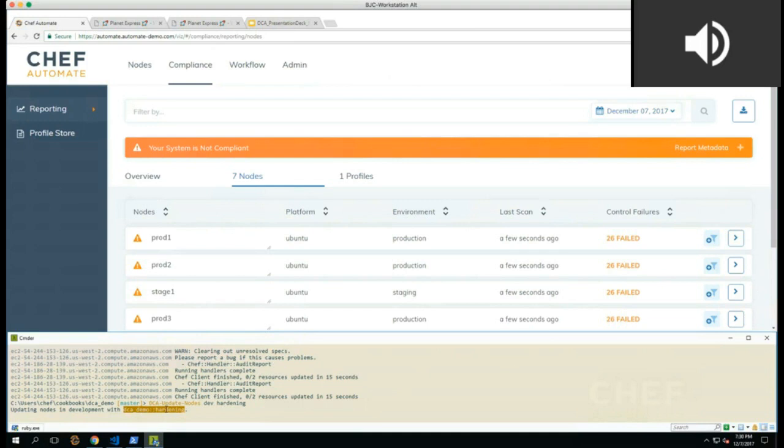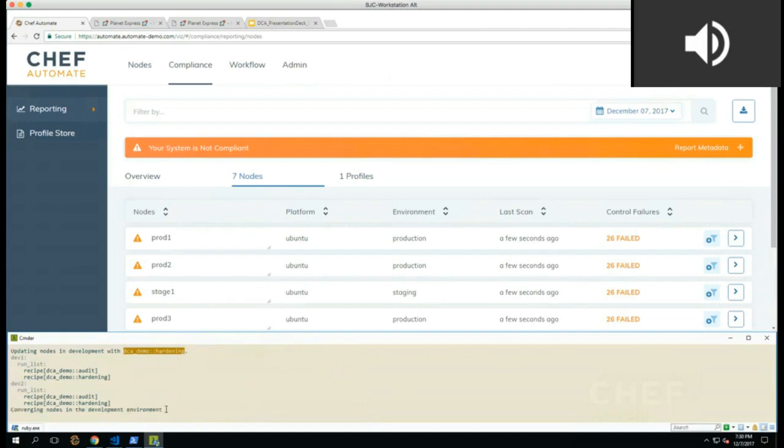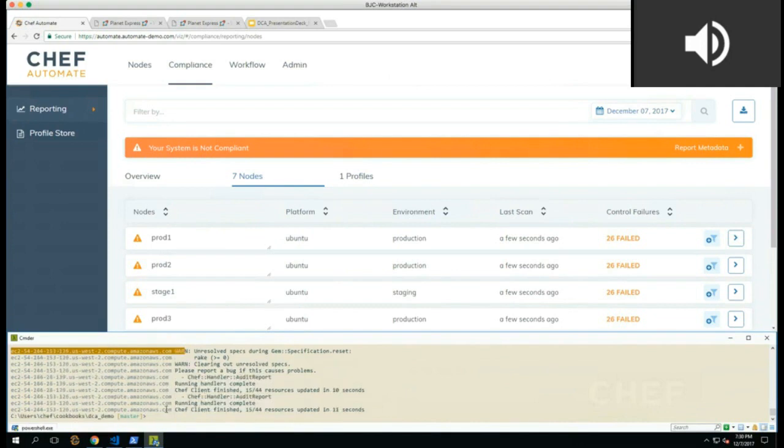Quick sidebar for folks that have used Chef before. The commands I'm running here aren't Chef commands. They're little scripts I wrote that are using a utility called Knife to update my run lists and connect to my development nodes over SSH to handle their converges, which in turn are making API requests to the Chef server over HTTPS. So now we see the audit recipe was still in place in those run lists, but the run lists have a little bit more to do now that our hardening recipe is in there as well. When our nodes finish converging, we'll be able to see the steps that Chef took to configure them. And when they complete, we'll be able to see all of that information available to us in the Chef server, or the Chef Automate server, rather.